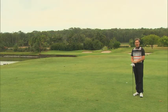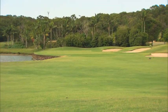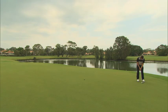I've managed to find the fairway on this difficult 17th hole, so I'm now left with a short wedge into the green. But what makes this approach shot to the green very difficult is the water that sits front left, the bunkers that are right, but also the green's very narrow and long, so I'll need to hit my best wedge into the green.